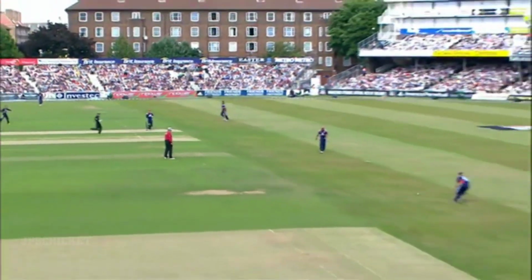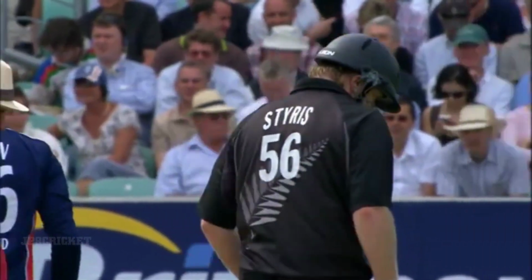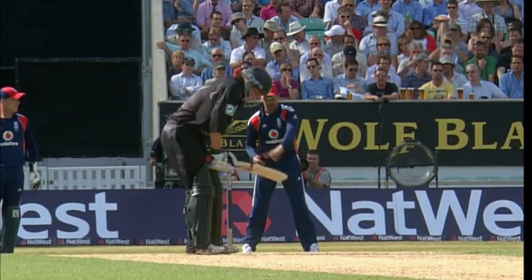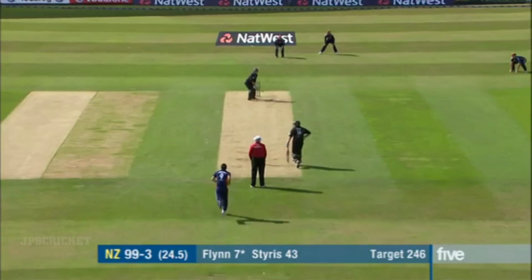Another nurdle for a single to square leg, quite typical of New Zealand's approach at present. I just wonder if they've thought about the way England collapsed and if they're happier to consolidate. The run rate required is 5.8 and over. They wouldn't want that to get much above 6 and over.